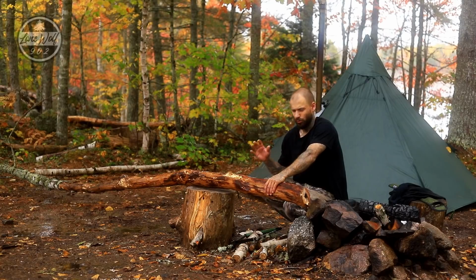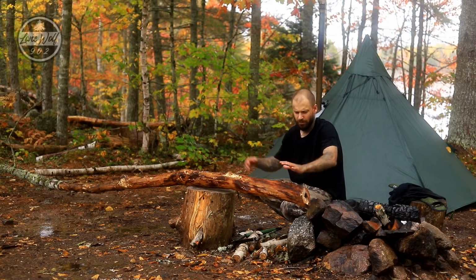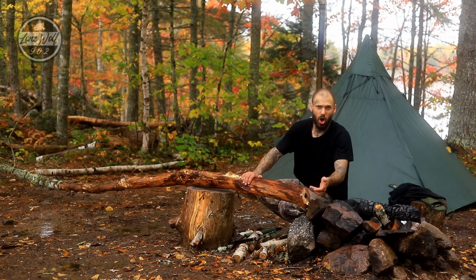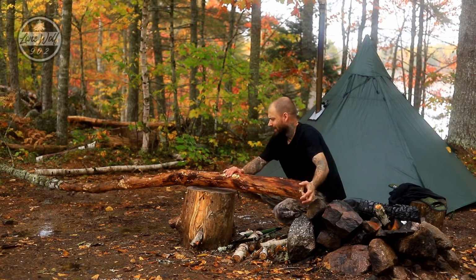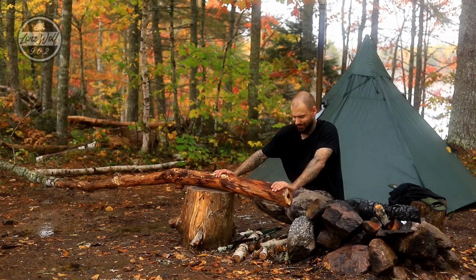All right, guys, I've got a really good score here. A nice long piece of dead hardwood. It's hollowed out in the center all the way up, so that'll be easy to split with my knife. And it's going to be a task getting all this cut.